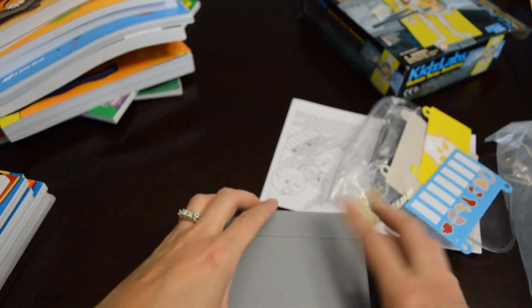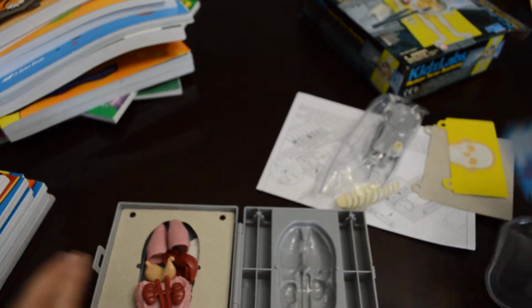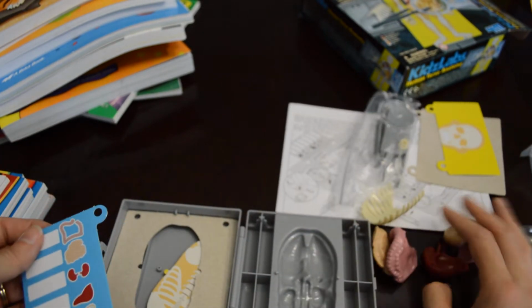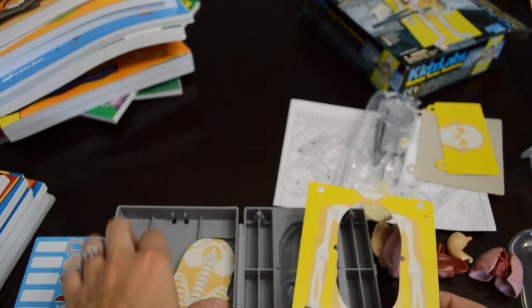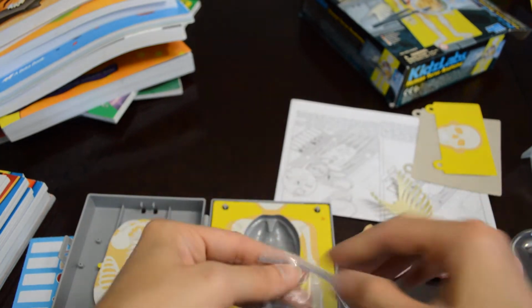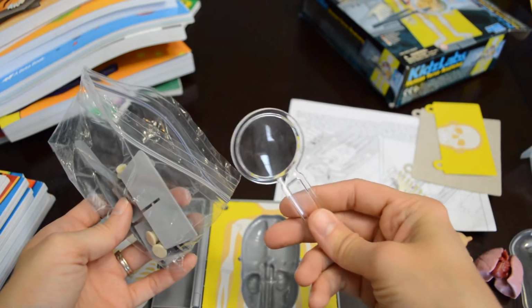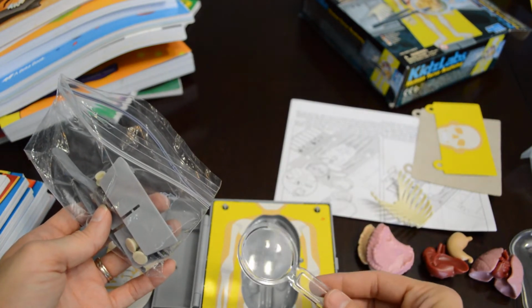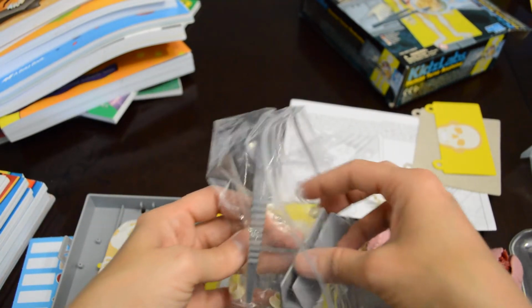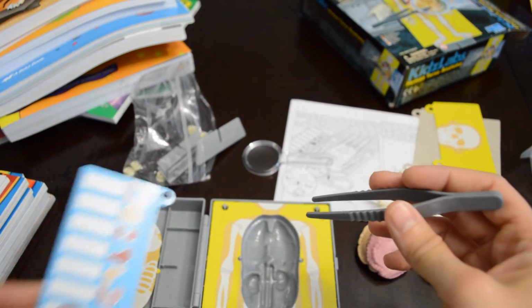Let me show you guys this. This is really cool. I got this from Hobby Lobby, and I cannot remember how much it cost. I think it was like 11 bucks actually. Okay, so you get all the parts out. I've obviously already let them play with this. I like to keep all the parts together, but they're not putting them back. It gives you a little magnifying glass so they can look at everything up close. That's cool. And then little tweezers. My son likes to pick everything up with tweezers.